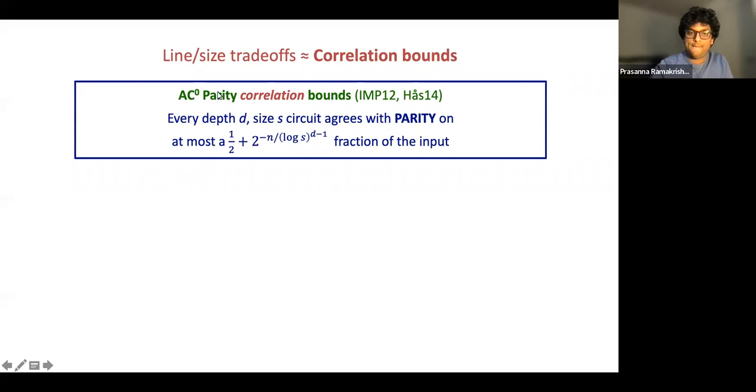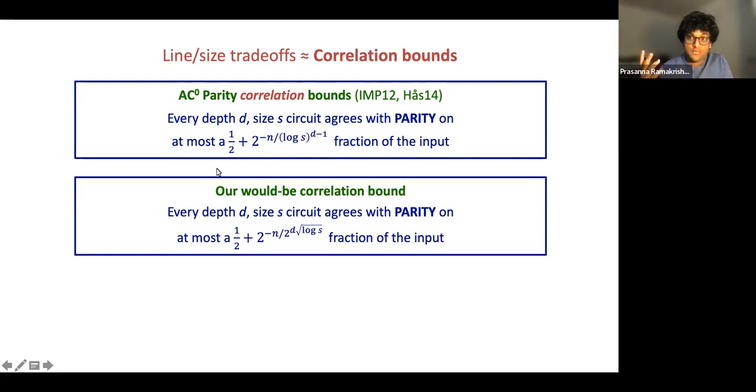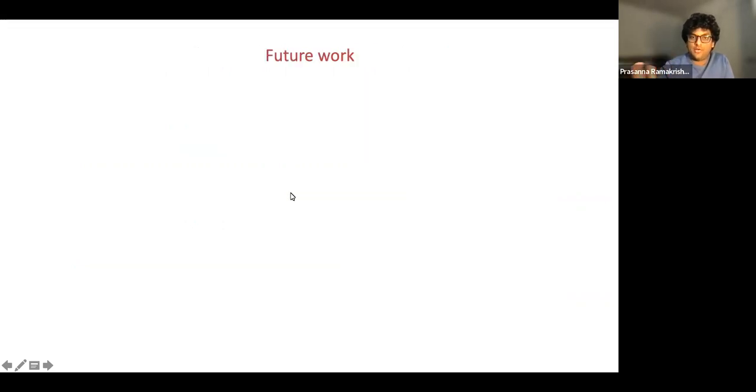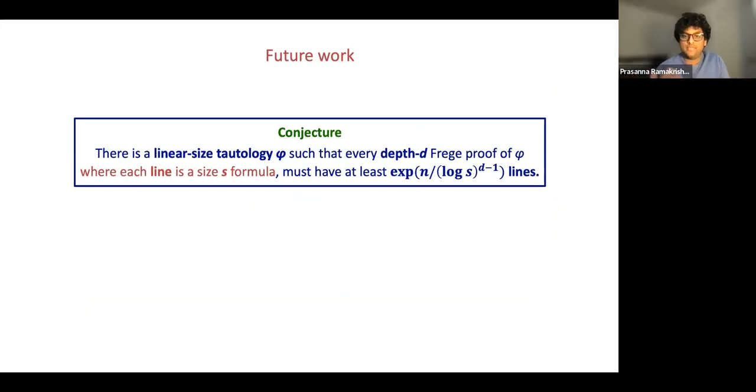So now to go over how the bounds work. Here is the correlation bound that I mentioned earlier, the optimal one. And if you were to prove a correlation bound with our multi-switching lemma, these are the parameters you'd get. You still have this kind of exponentially decreasing quantity, but the exponent is a little bit different. And it turns out that this exponent corresponds exactly to the line lower bound that we get at the end of the day. So of course, the natural question is, can you actually get this as your lines lower bound? That's essentially the conjecture that we have, that this is the correct number of lines that we should be able to prove as a lower bound.